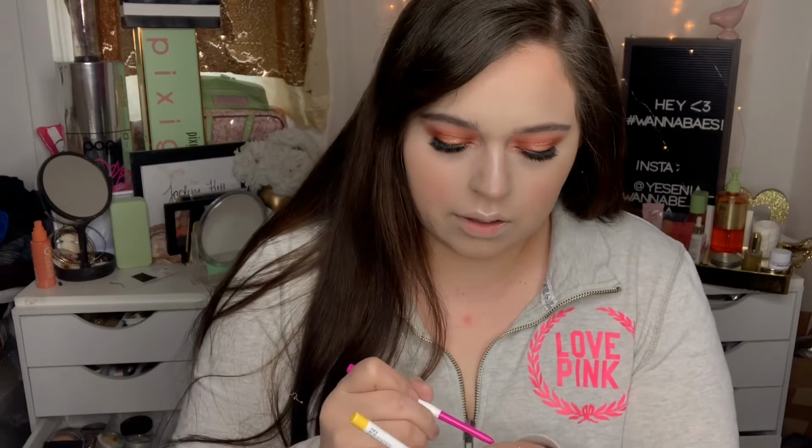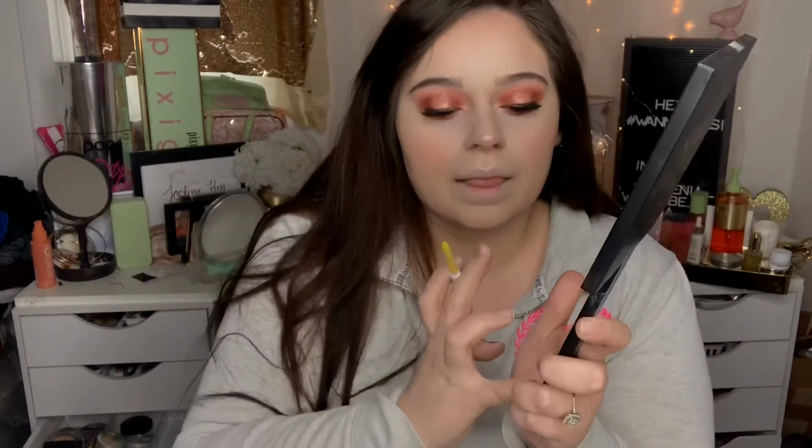Here's the yellow. Here's the pink. Okay, so I'm going to go in with the yellow first, and then I'm going to go in with the pink on top, and I think it's going to create a nice corally color. So let's go ahead and try that. Where's my other mirror though? Okay. That is Punch. Then I'm going to take the liner Boots on top, and I think it's going to create like a corally shade.